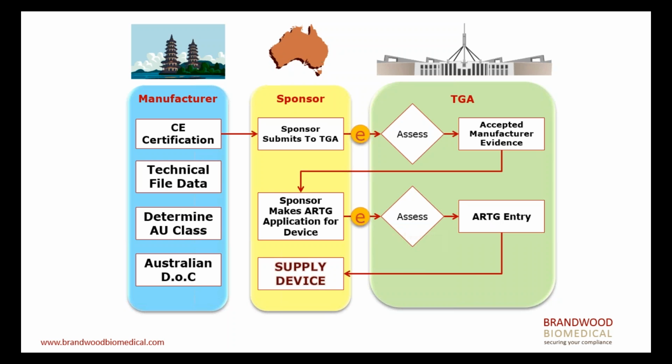Now, there are certain cases where some devices will need to go through an application audit. What this will involve is review of the manufacturer's technical file data as well as the Australian Declaration of Conformity. Especially the case for Class 3 devices, they are subject to a mandatory application audit, and there are certain documents that are required, such as your clinical evidence and your risk assessment. But for all others, it's not a mandatory audit, but there is a chance you could be selected for a desktop audit, and the technical file data will be reviewed.